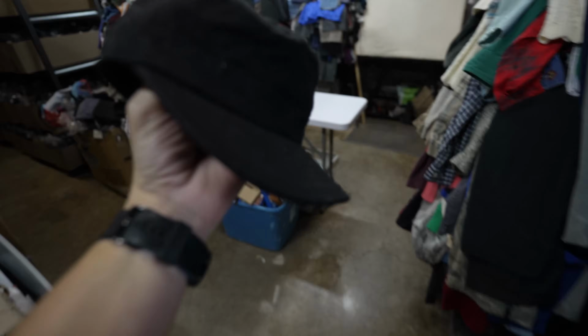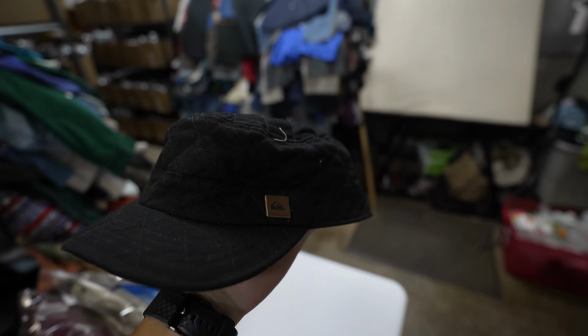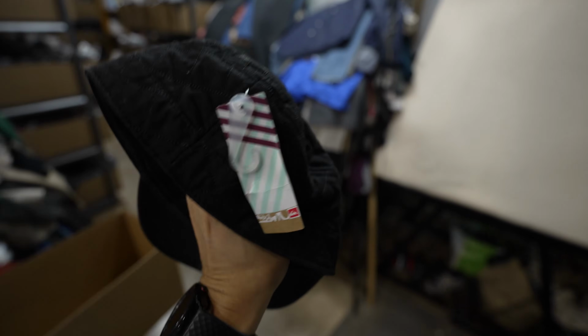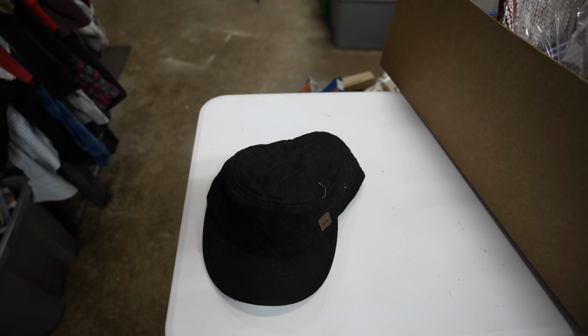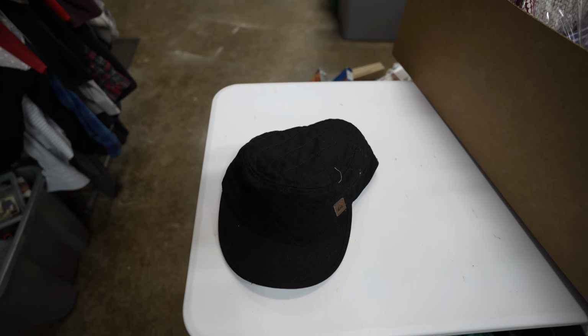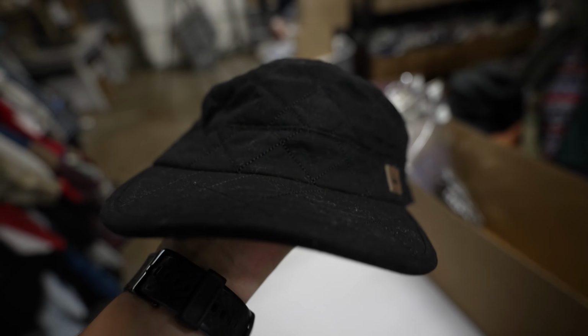I've been buying a lot more hats recently, especially with all these sales coming up. This is just a Quicksilver New Tags men's hat that sold for, let's see, I think it was, yeah, $13.05 plus $6.95 shipping. I ship all my hats in a cardboard box so they don't get damaged.